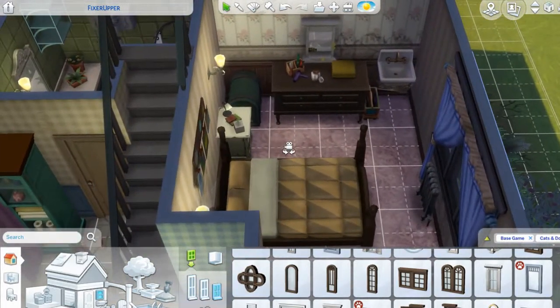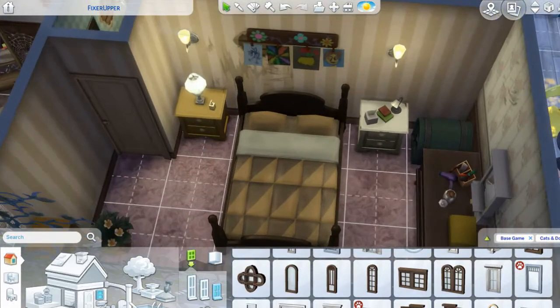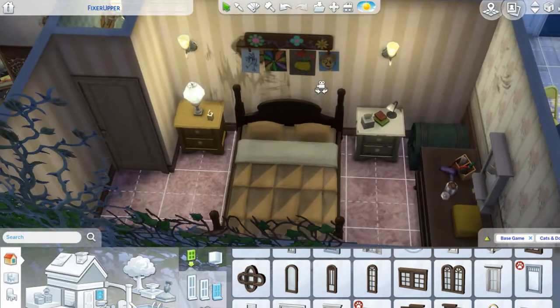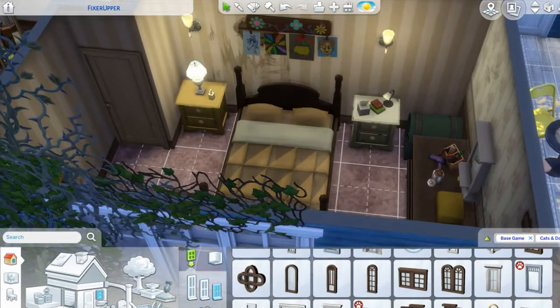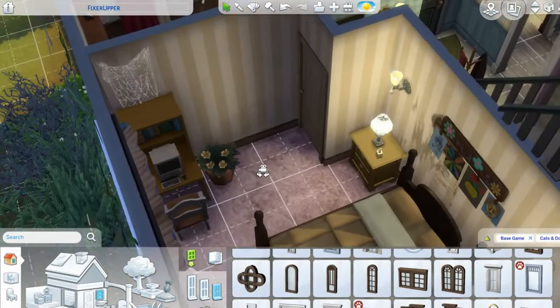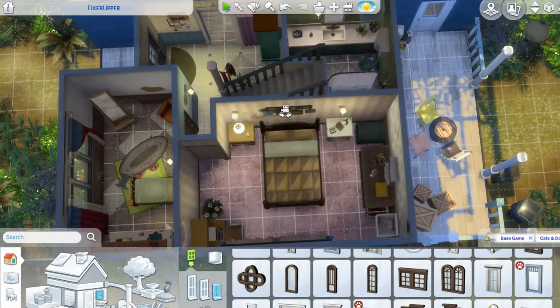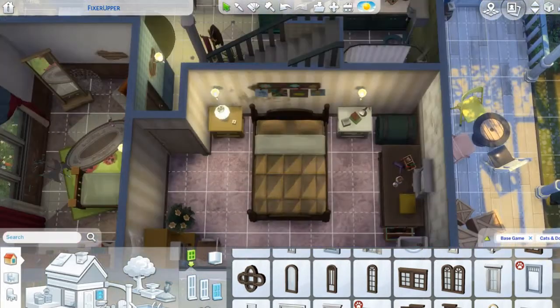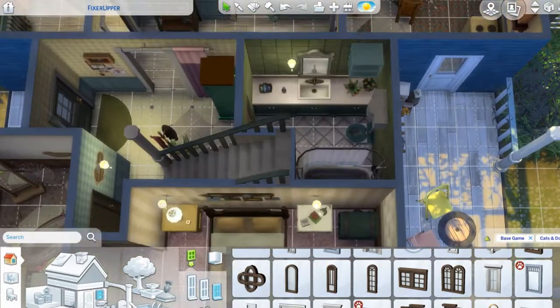So, yeah, I do not want to touch that. Some scratches on the wall. Some more cobwebs up there in the corner. Mismatched dressers. Everything in here needs some help. But that's why I'm here.